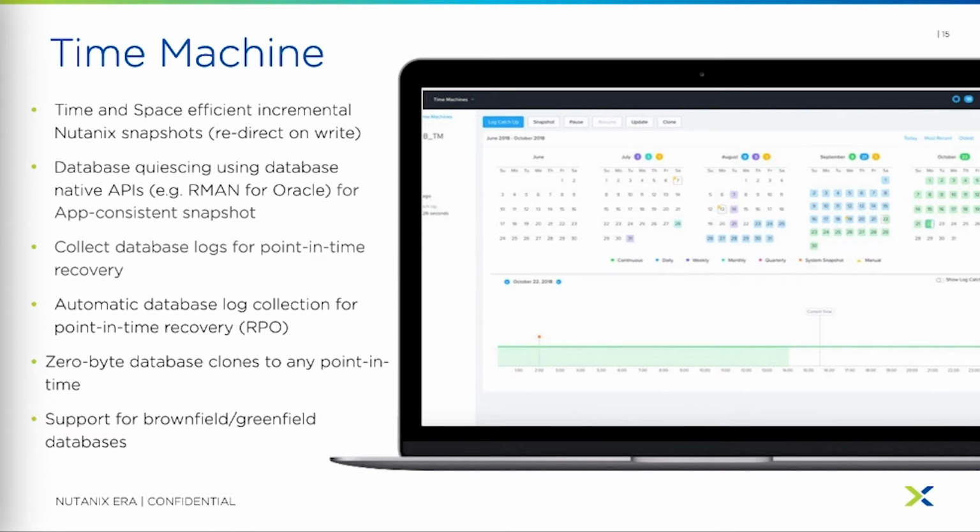I'm not consuming 10 terabytes on my clones. I'm rather consuming maybe 10 gig for my clones. So you can see how much space saving you have. The reason we are able to do it is because we use this redirect-on-write algorithm.